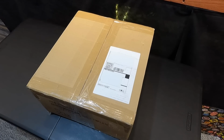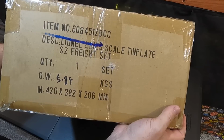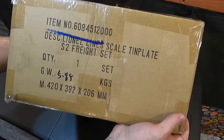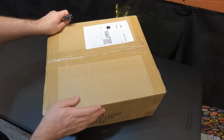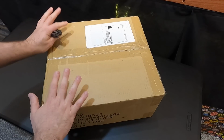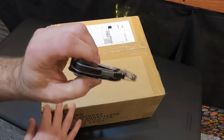All right, so it came in its original box, which is a good sign. Lionel Line Scale Tinplate S-2 Freight Set. Man, I'm so stoked about this. I have regretted not ordering one of these ever since it was cataloged, and to finally have one, man, I am so excited.